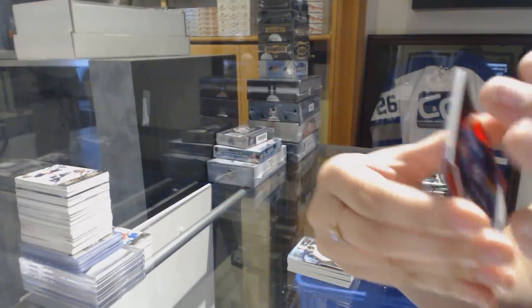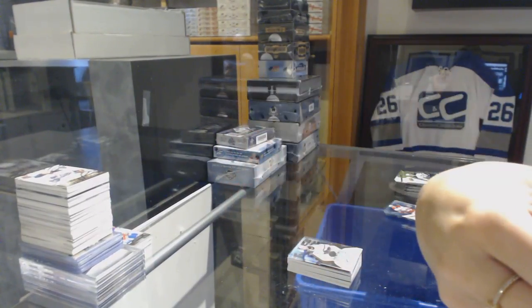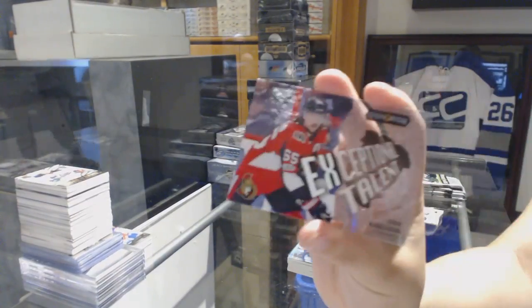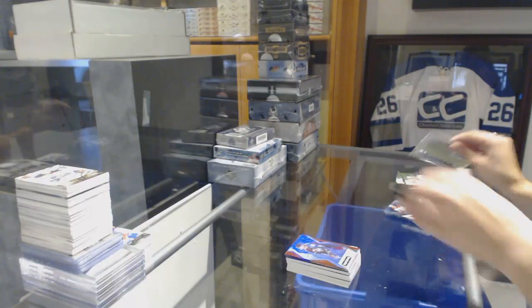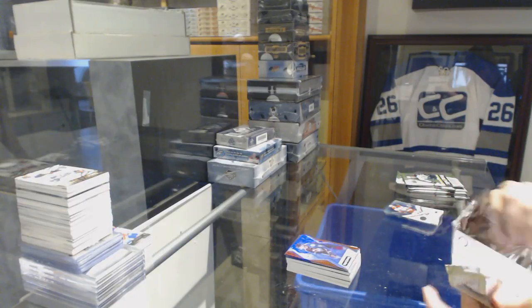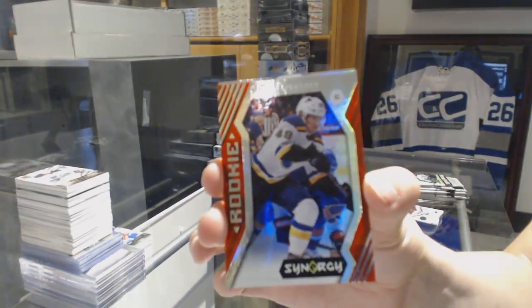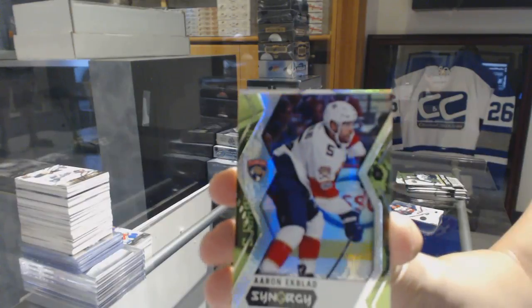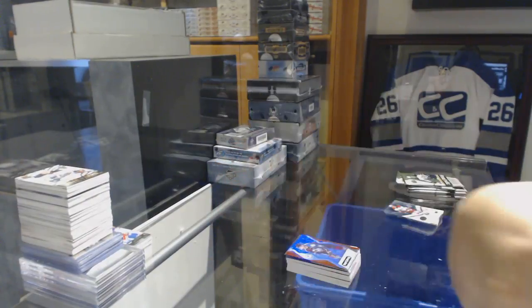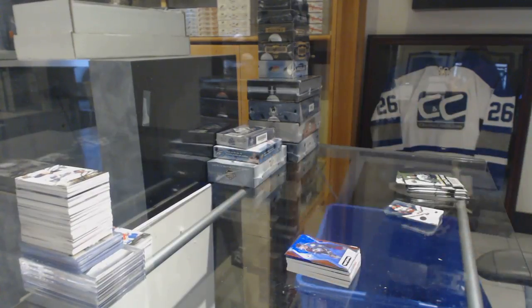Colorado Avalanche, Joe Sakic, blue rookie for the Carolina Hurricanes, Yanni Kukkonen, and an exceptional talent for the Senators, Erik Karlsson. Red rookie of Ivan Barbashev for the St. Louis Blues. Orange of Aaron Ekblad, hey, there he is, for the Florida Panthers. And an impact players of Patrick Laine for the Winnipeg Jets.